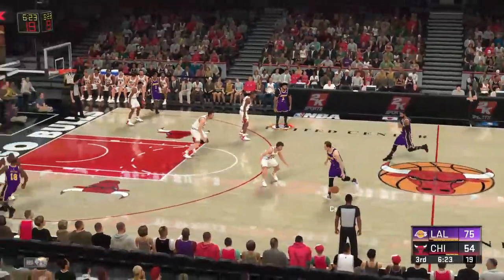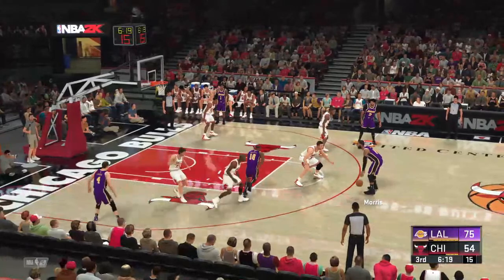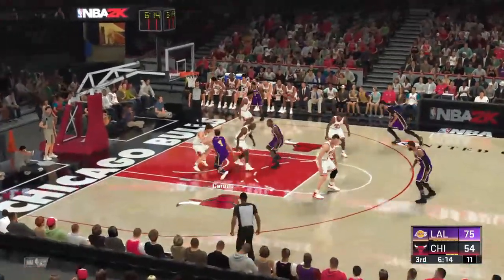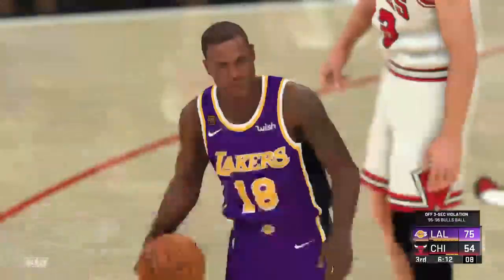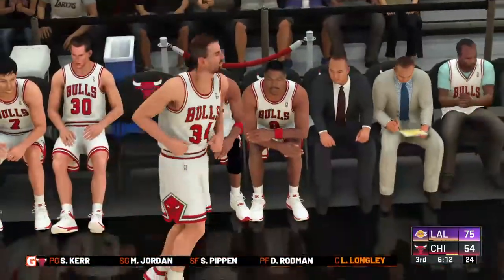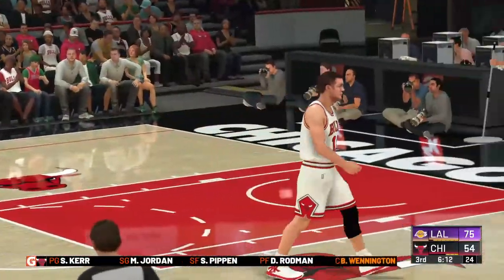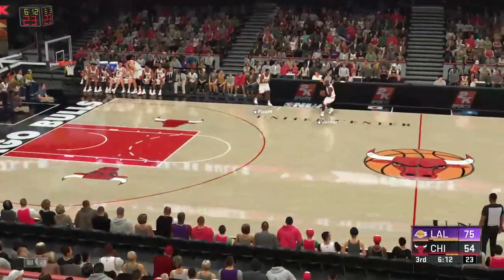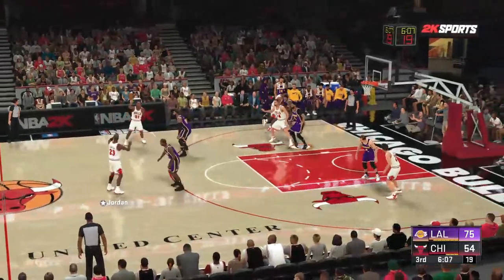And the coach over there just asking for one simple thing, and that's some effort. Got burned on that one. Now, here is Morris. He's still scoreless so far in this one. Caruso, the pass to Waiters. And there's the whistle. 3-second violation. Wennington, he's checked in for Luke Longley. Bulls trail by 21. Get up, Jordan! Outside, Rodman.